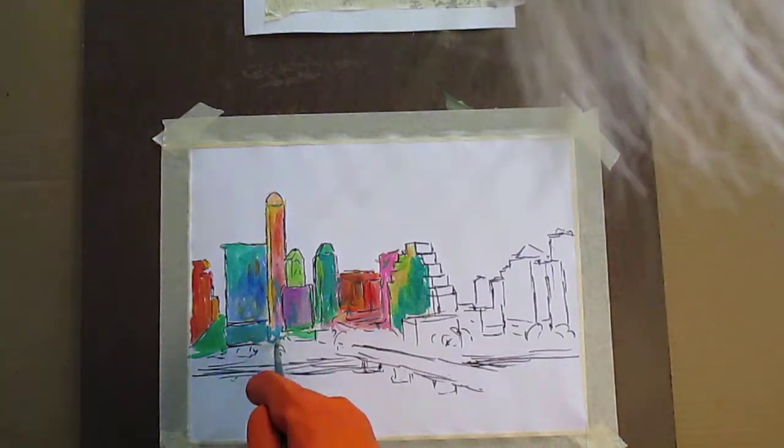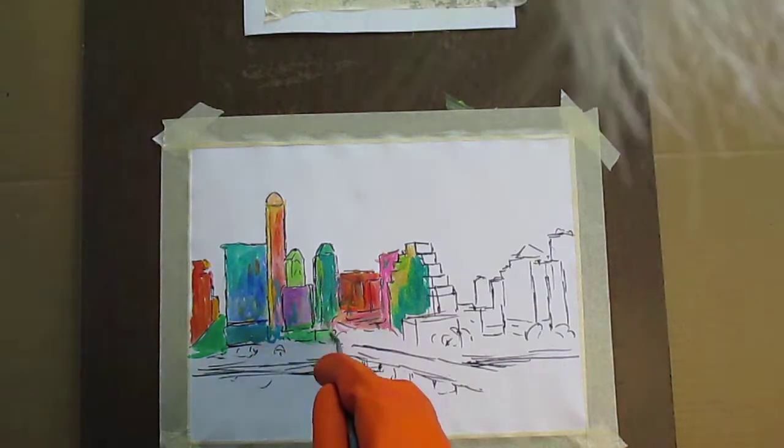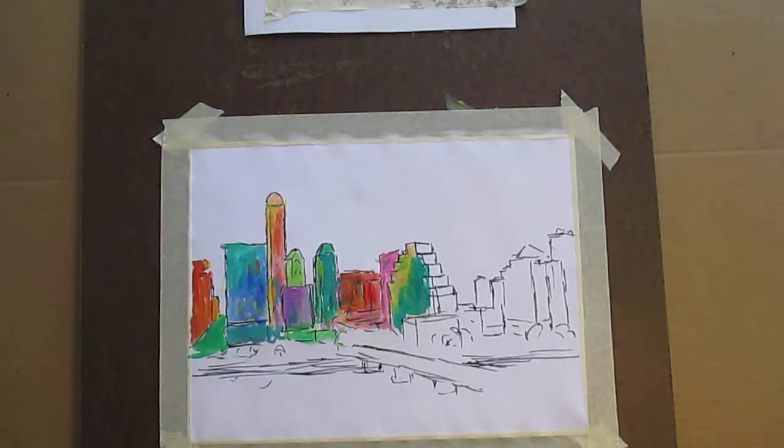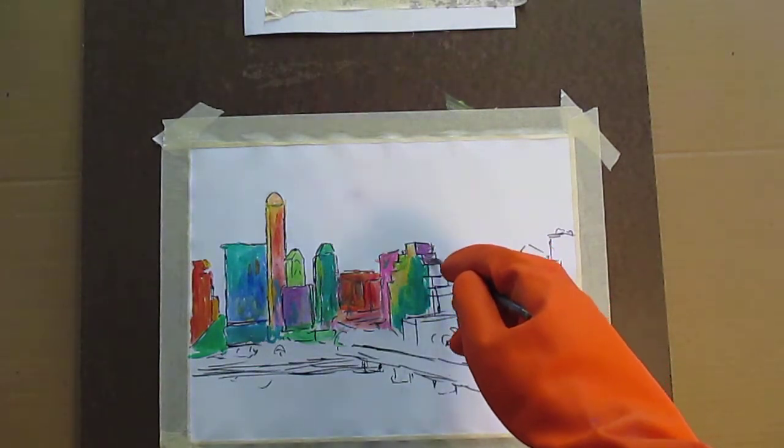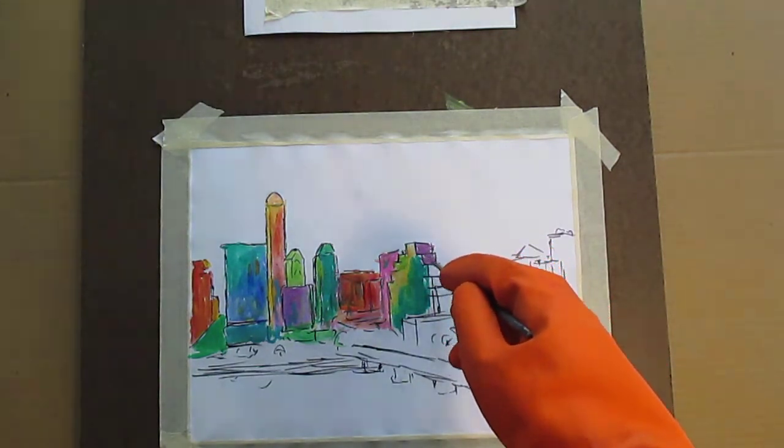Now this is not going super fast, so I better get moving along here. As I said, it's the first layer. It might be the last layer too. I may not get into a real complex one this time. Might just keep it simple, or just not super complex.